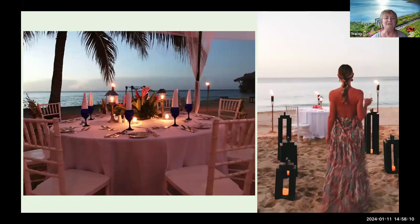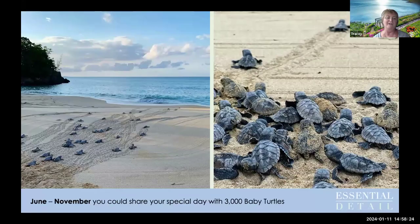But I will warn you, when you do get married at Jamaica Inn, very occasionally you may have some unexpected guests turn up. It normally happens between June and November. Fortunately, they're not guests that you have to feed. The beach at Jamaica Inn, through those months of June to November, is open to turtles nesting, and over 3,000 baby turtles hatch on our beach every single year. Really a sight to see. And if you know anything about turtles, we can normally predict pretty much the day that they are going to hatch. So you will get to see the turtles.